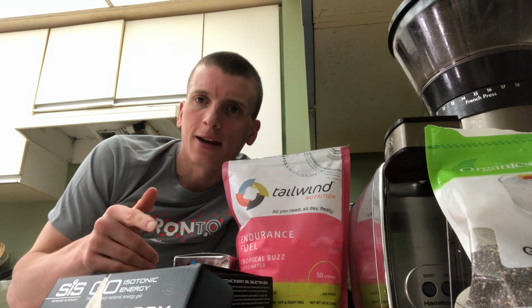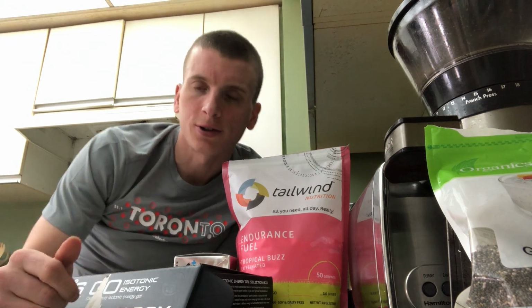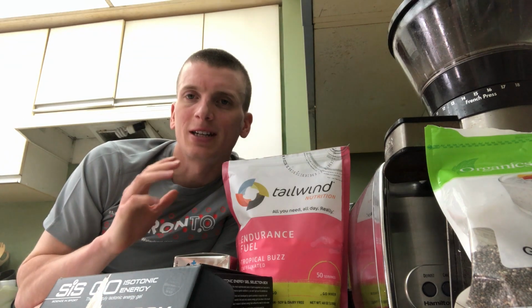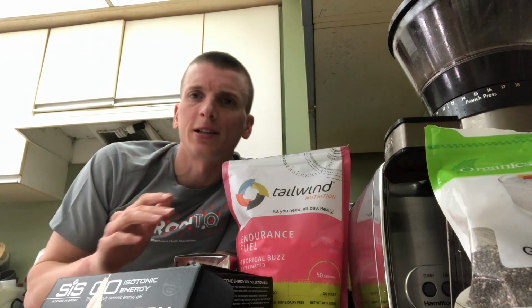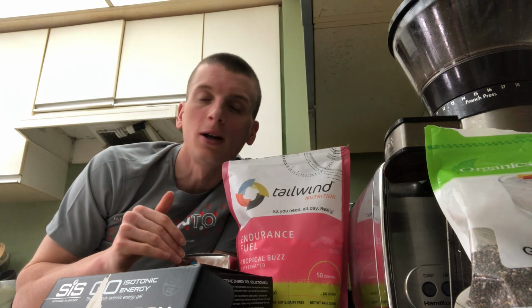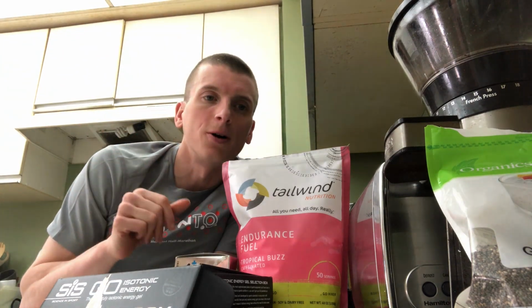And last year I did Gatorade Endurance. I just had to concentrate so much into the bottles that it was just so ridiculously sweet. Here I'm complaining about the lack of sweetness, but with those, you almost couldn't drink it. When you put like 7 scoops of Gatorade Endurance into a bottle, it was almost undrinkable.